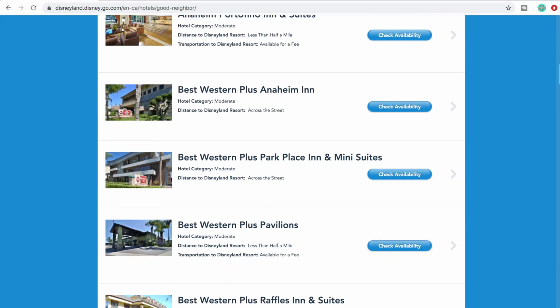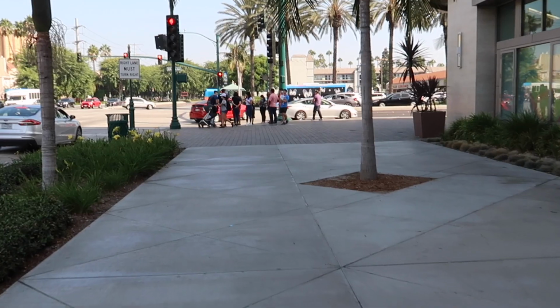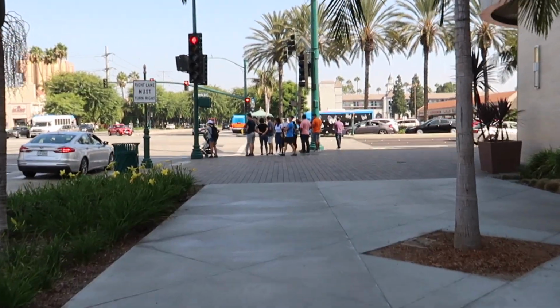As a whole, it's a really good option if you want a more premium hotel within walking distance to the park.